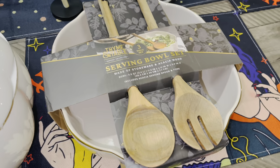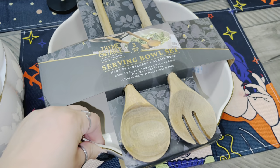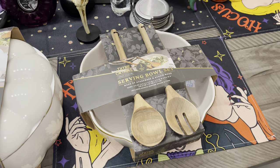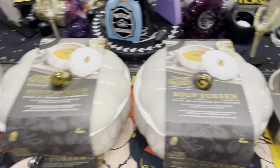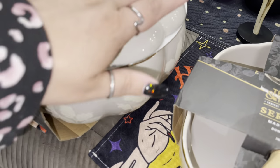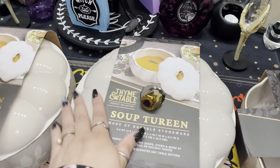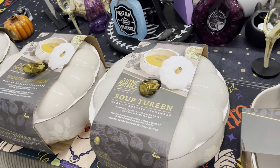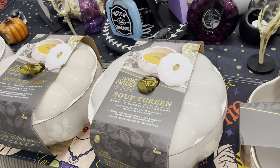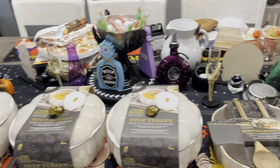And look at the salad bowl. Love it. I'm back. Sorry, I got a call. But yes, I'm super excited for these bowls. Oh, I love the size. They're huge. Well, look at my hands. So yes, that's what I'm planning to do for Thanksgiving. Rice, beans, and some type of meat besides turkey. My salad goes here, and I'll prep the table nicely.